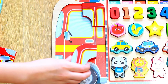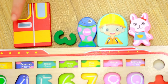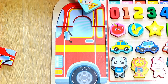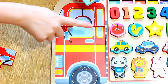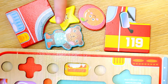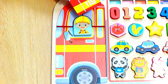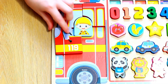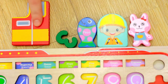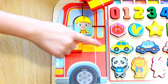Now, let's locate the next part. How about this one? Perfect! Now, let's find our trusty fireman. Where could he be? Ah, there he is! Placing him in his spot. Alright, onto the next puzzle piece, try this one. Excellent! Grab that puzzle piece, where do you think it fits? Right on!